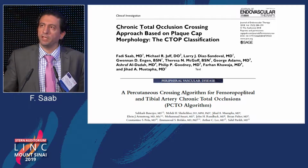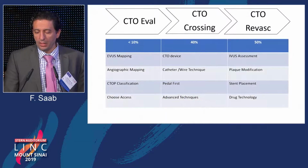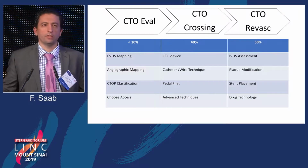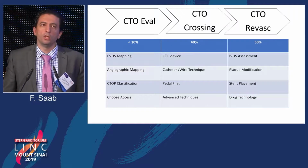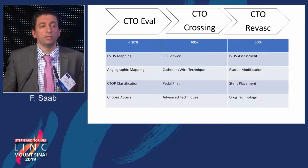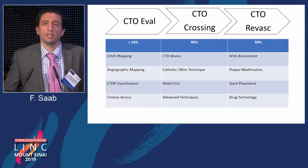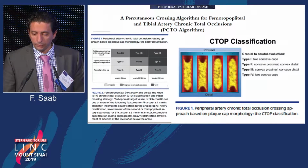This work has been built on by Banerjee and colleagues, also with the CoOp classification. Basically, when you do a procedure, this is kind of how the procedure is divided. I mean, there are variations across different operators, but basically you evaluate the CTO, you dedicate about 40% of the time to crossing the CTO, and 50% of the time is dedicated toward revascularization. We had very skilled operators today that I watched. A lot of us know that things do not usually go that straightforward.